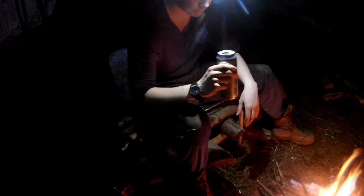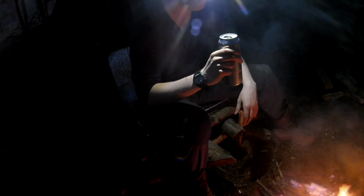Yeah, I can see why my roommate likes that. It's a nice beer, and can't forget the thumb indent. It's gotta happen. Cheers, guys.